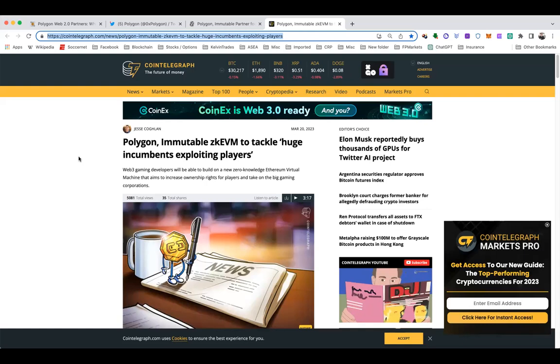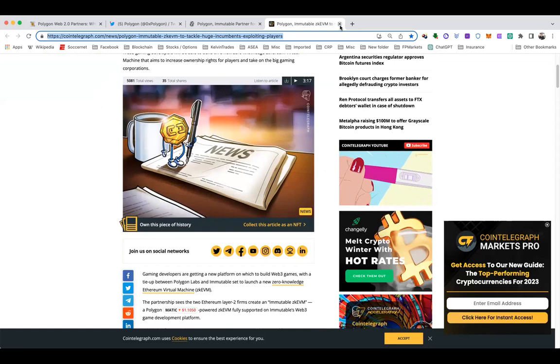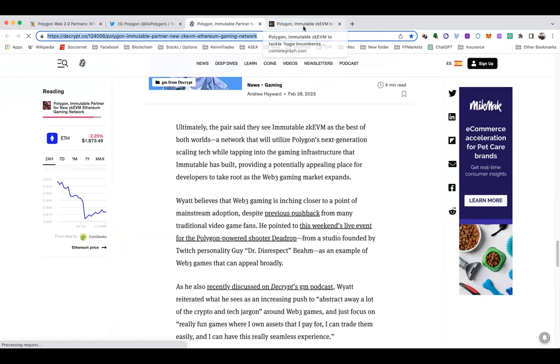So if you want to invest in the blockchain metaverse or gaming space, this is one project, one coin, one company that you need to look out for. In my opinion, you need to have this coin in your portfolio. IMX, Immutable X. Same with Polygon. If you're talking about L2s, layer two smart contract blockchains, these are the two that I'm very bullish on. Polygon and Immutable X.